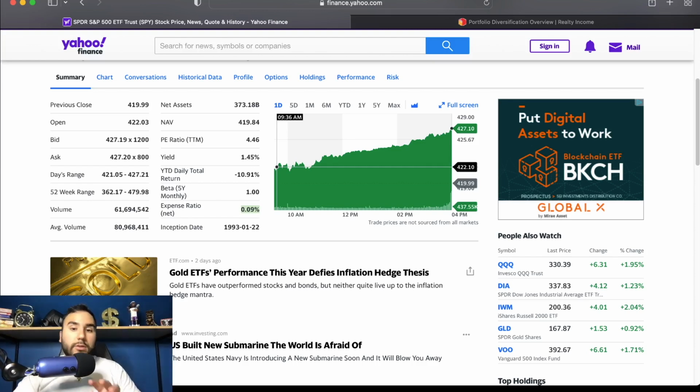And mind you, they're both tracking the S&P 500. It's the same thing, guys. So for that reason alone, I'm going VOO. The fact that this expense ratio is a lot higher.